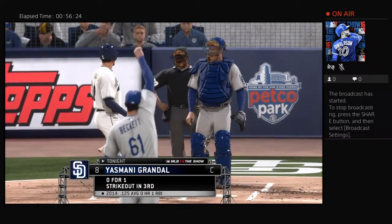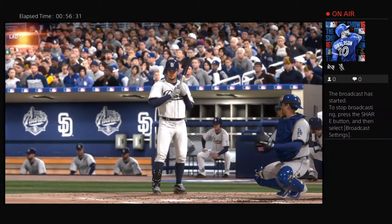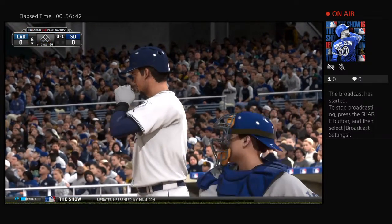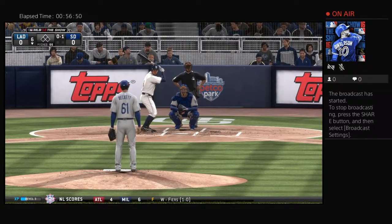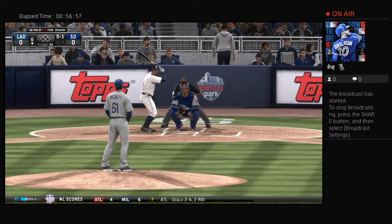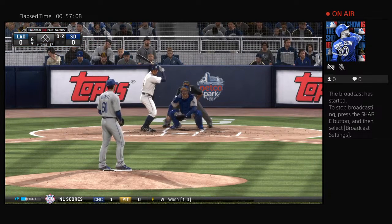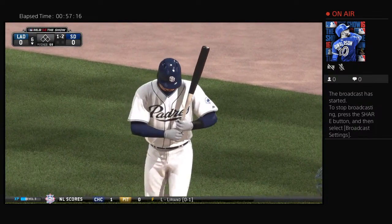Yasmani Grandal will step in to get the Friars going here in their half of inning number 6. Yasmani Grandal. You can do it. First pitch coming. First pitch is a cutter looked at, 0-1. And he gets a piece here as this ball is fouled away. And they'll try to bounce a curveball on 0-2, but he holds back. It's 1-2 now.